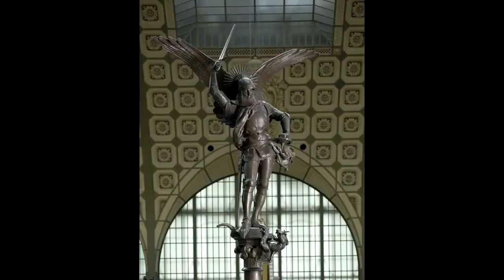Musée d'Orsay is an interesting subject. It was once a train station and a hotel, but in the 80s it was converted to a museum. But about that later. Now it's time for number 5. St. Michael slaying the dragon.